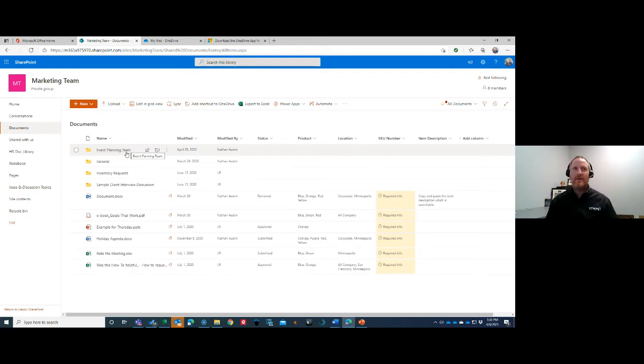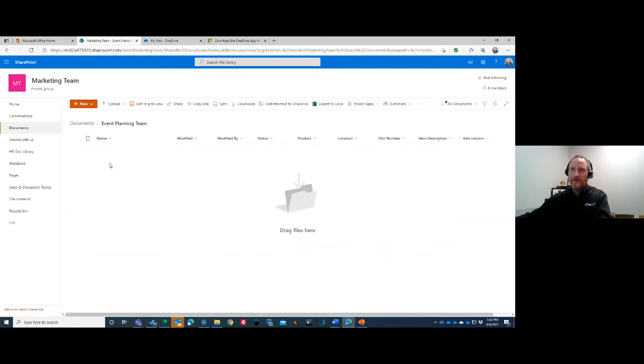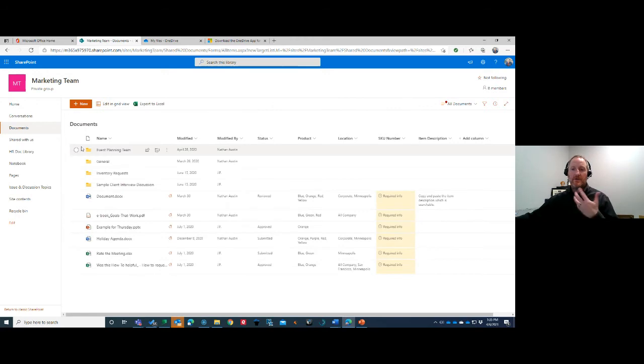The final thing is that there are some upper limitations. For instance, the total number of characters in the URL, if you look up here at the top bar, can't exceed, I think, 400 characters. As I click into a subfolder, and then another subfolder, which I didn't do here, notice how the characters all of a sudden got really long. So there are some limitations there, and there are limits of upwards of 100,000 files in a library.